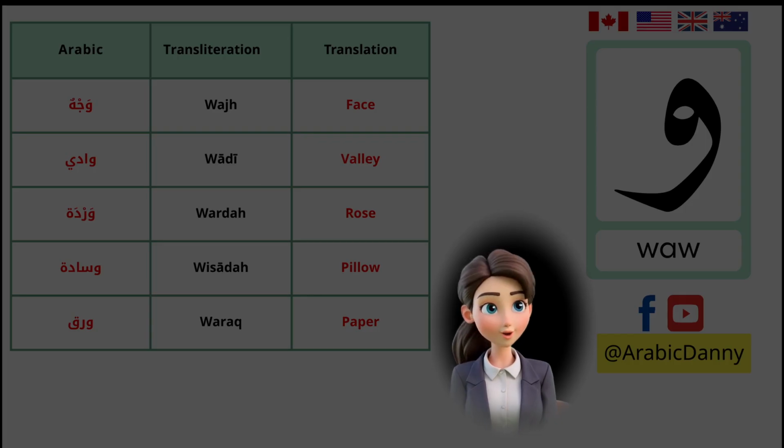As you can see, all of these words start with the letter WAW. Look closely at the first letter in each word. It's the same. Step by step, you're getting closer to reading Arabic confidently.